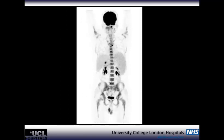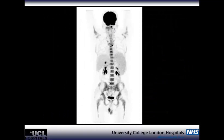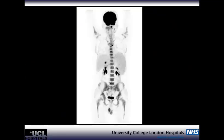This is the whole body. You don't have the pointer, sorry. You have a solitary lesion in the liver between segments 5 and 8, and there is a solitary focus in the mediastinum, and there is focal uptake in the upper cervical region of the mandible.